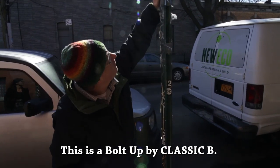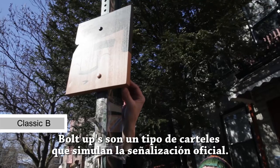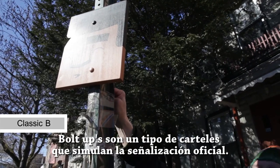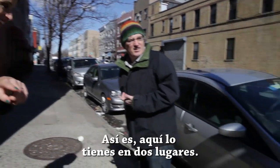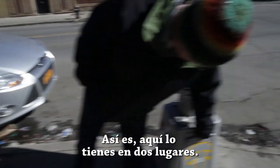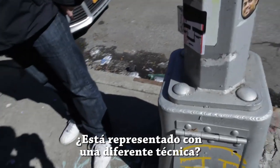Okay, this is a bolt up by Classic B, and bolt ups are signs that are put in to almost look like regular street signage. Now, we see the same character over there. It's the same guy, yeah. He's right here, and then he's right down there too. Here he's using different techniques, right?